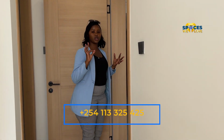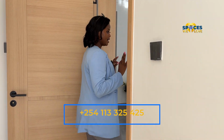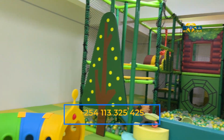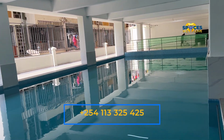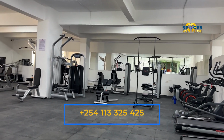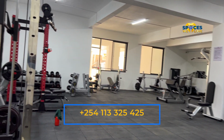So let's go back to the living room, then I can take you through the gorgeous and amazing amenities that we have right here. I'm talking about a kids play area, a good sized swimming pool, a good sized gym. I mean, that gym is literally commercial. And what I really like about this development is how particular they were in every amenity, in every functionality.